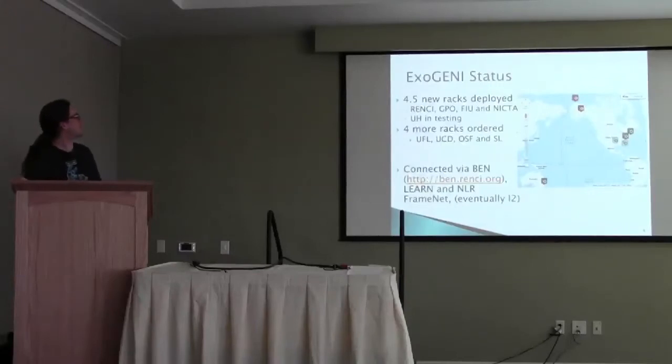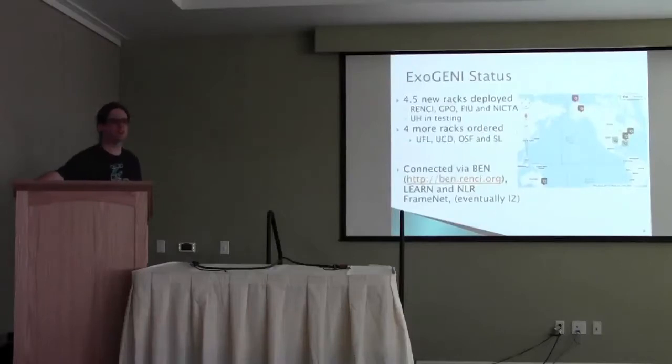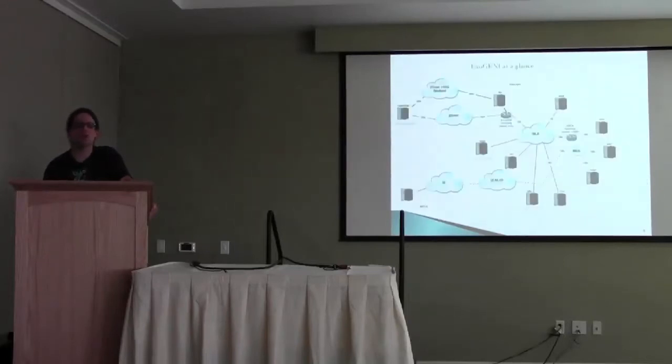For the new racks deployed, RENC, GPO, Florida International, and NICTA are the racks that are currently online. University of Houston is currently in testing, and we have 4 more racks ordered, and that's for the University of Florida, UC Davis, OSF, and the Starlight facility. All of them are connected using the BEN Breakable Experimental Network that is hosted through RENC, Learn, NLR, FrameNet, and eventually we will be hooking up through I2 as well. And to give you an overview of how all of this gets put together.